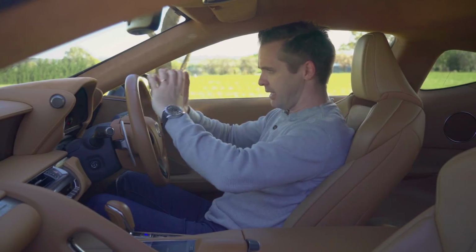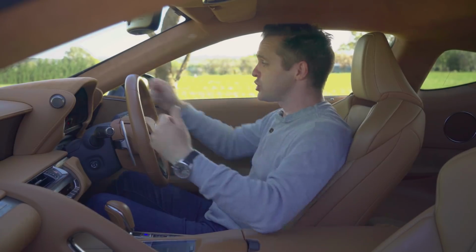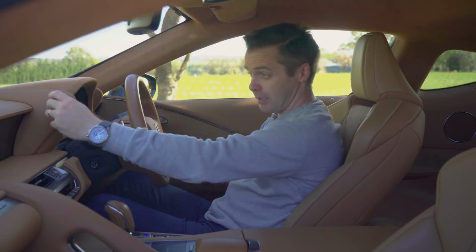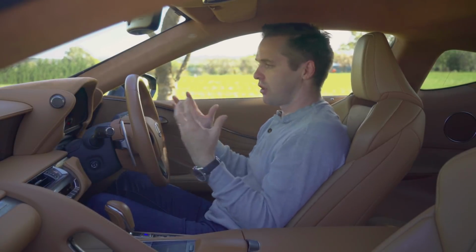Digital thing in the middle here, it's all digital, there's no analog dials, and it looks great. And of course, when you're changing modes, which you do here, and it scrolls through, it changes the way the dash looks so you know which mode you're in.